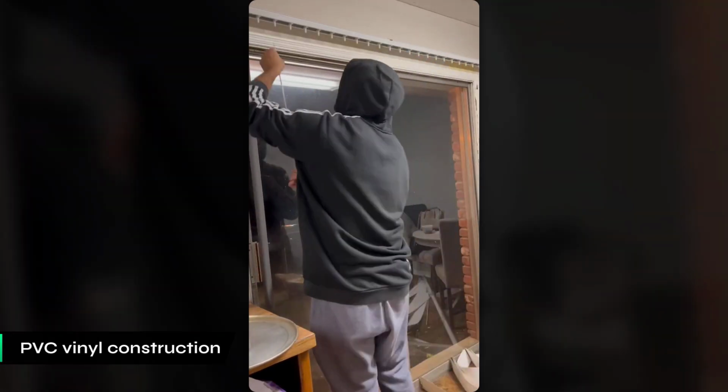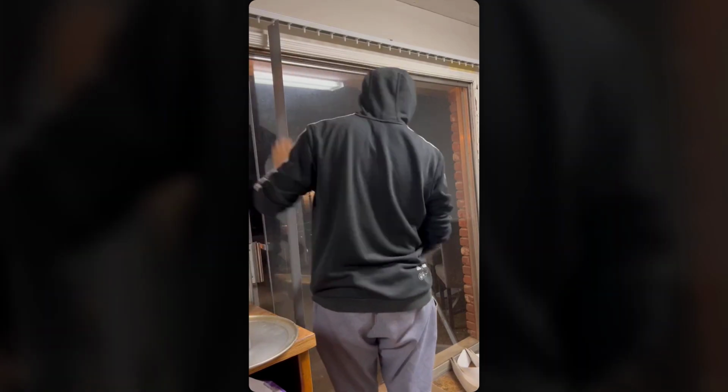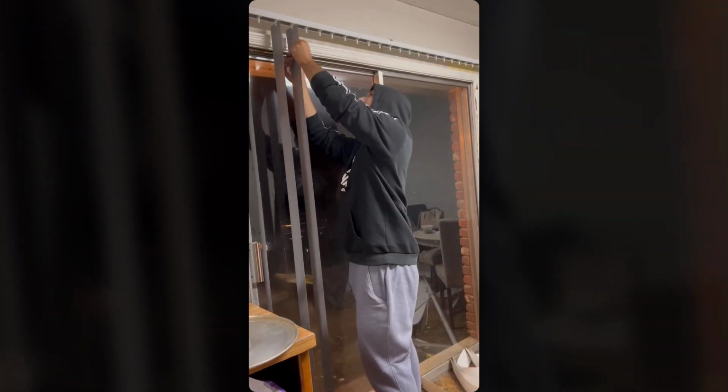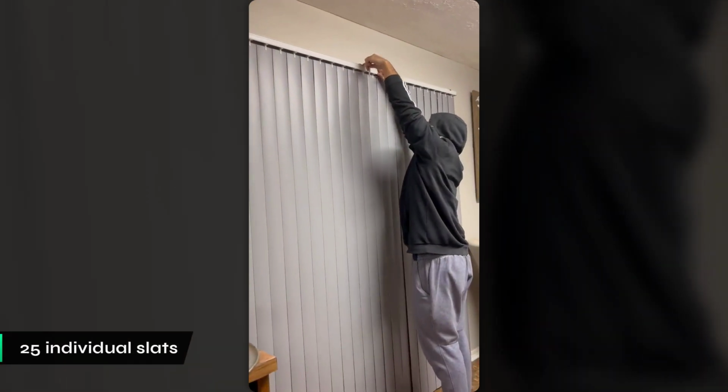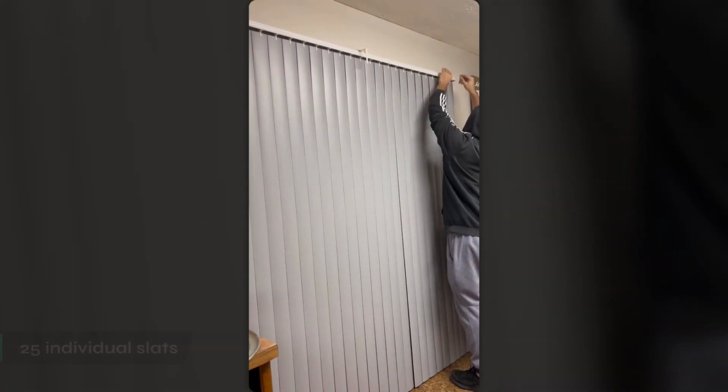What I really appreciate about this system is the PVC vinyl construction. Unlike the fabric options we've seen, this material is incredibly easy to maintain. Just wipe down with a damp cloth and you're done. The 25 individual slats rotate smoothly to control light and privacy, and when you want full door access, they stack neatly to one side using the wand control system.